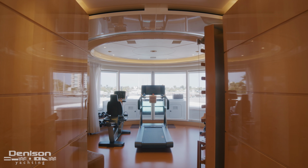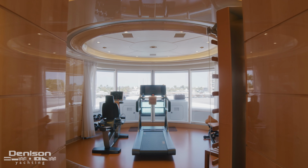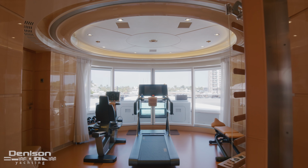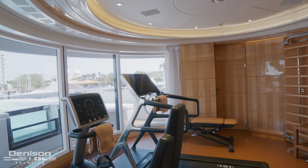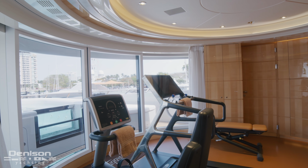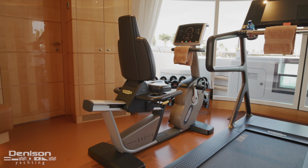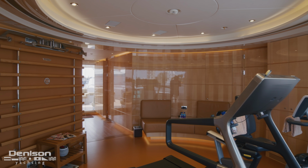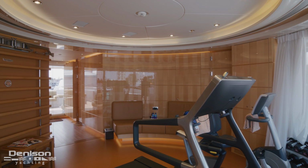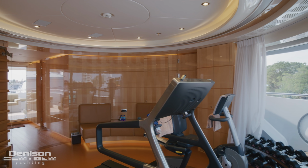Continuing forward brings us into the climate-controlled gym. This design offers you privacy with the option of opening up the actuated doors on both ends and letting in a cross breeze. And here is all of the exercise equipment that you need to push yourself and escape the pampering that takes place in virtually every other inch of this Heesen.